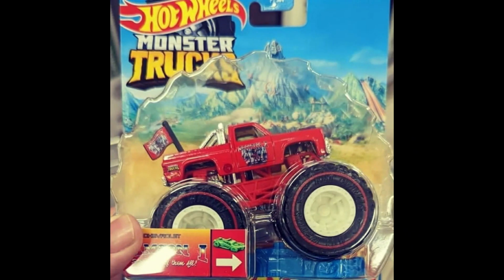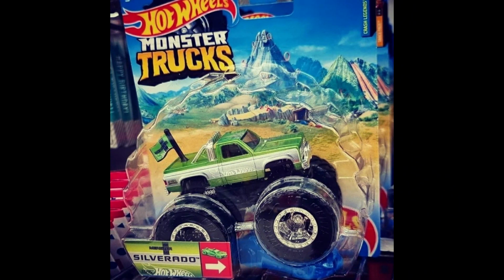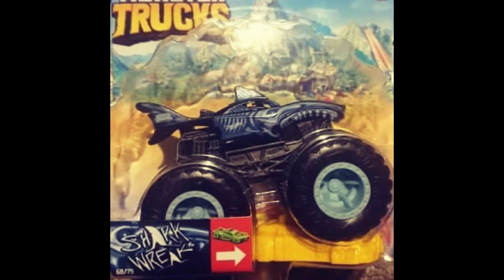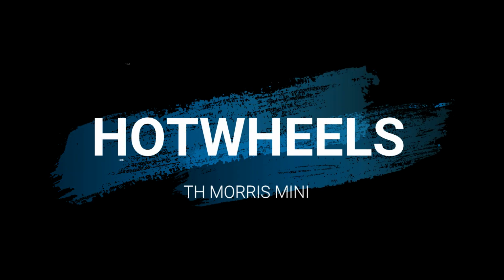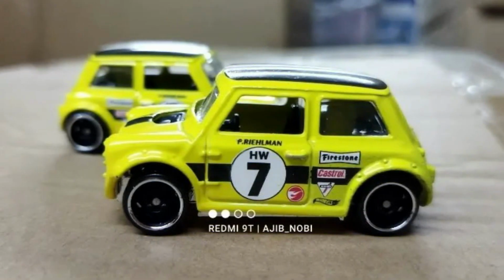A new upcoming Hot Wheels Monster Truck Series Case E. Hot Wheels new Treasure Hunt Morris Mini.